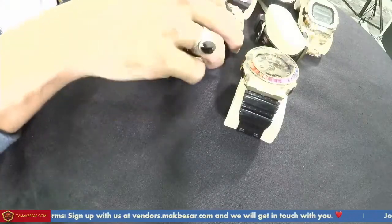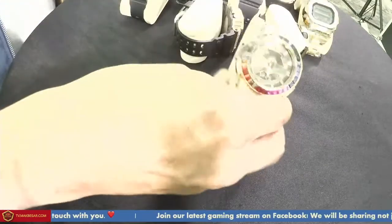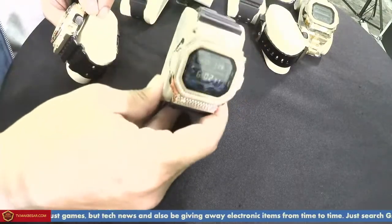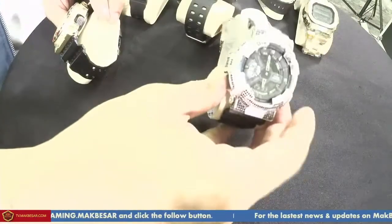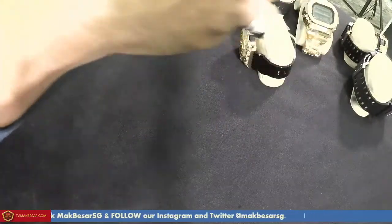Okay, I repeat it one more time. Abang Firman Rahmat, this is gold, this is rose gold, this is silver gold. Okay, let me just put it aside because I want to attend to other people, okay?